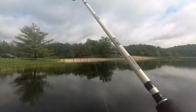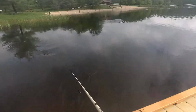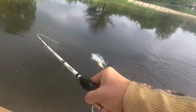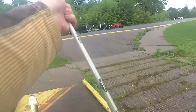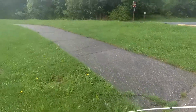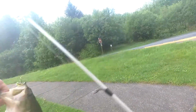There's one. Set the light line. Woohoo! Another nice one. Good fish.